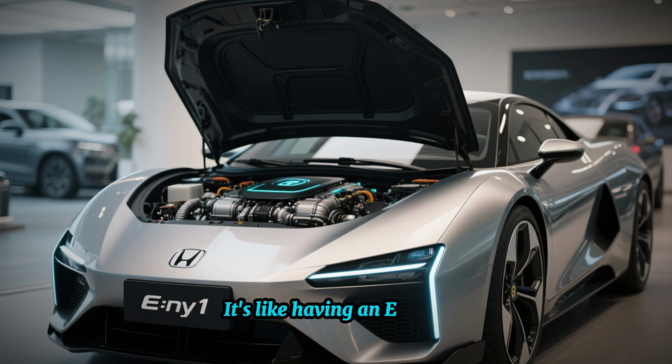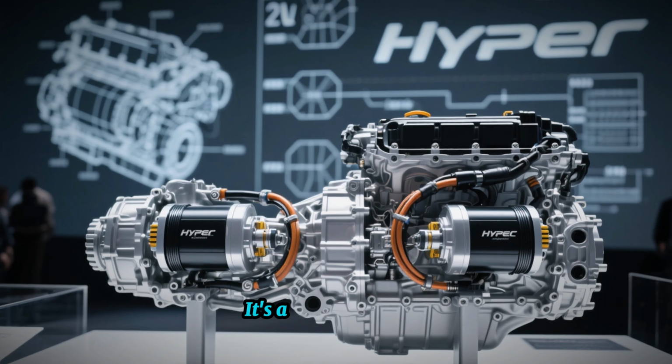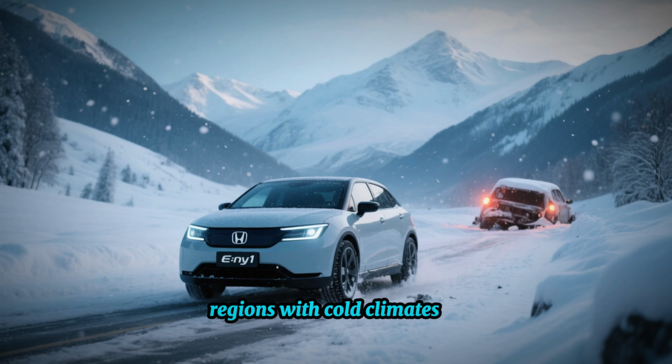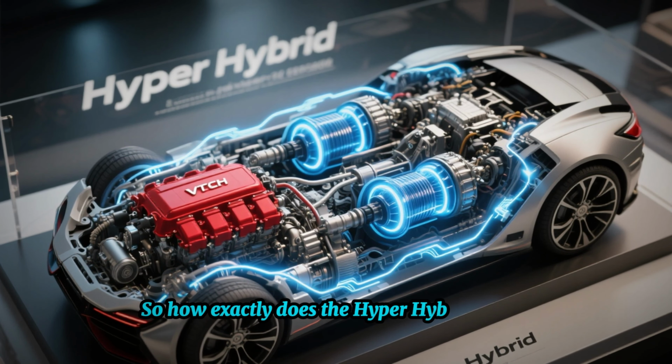It's like having an EV that doesn't feel like an EV. And that's not a small deal. It's a leap forward in addressing the challenges of full electrification, especially in regions with cold climates or limited charging infrastructure. So how exactly does the hyper-hybrid work?